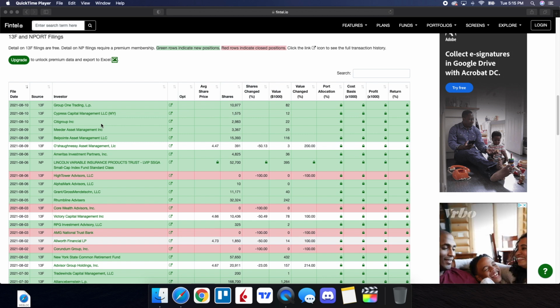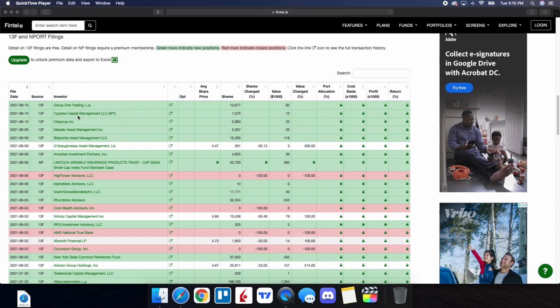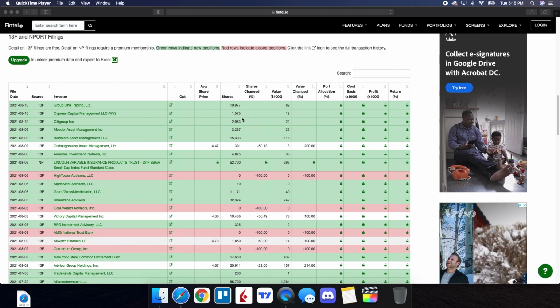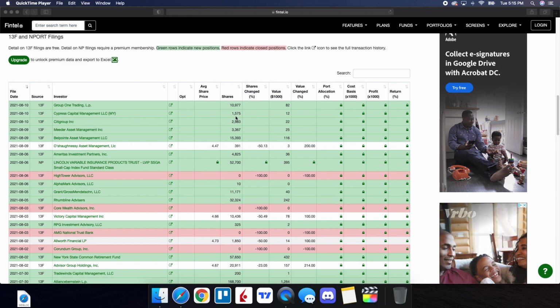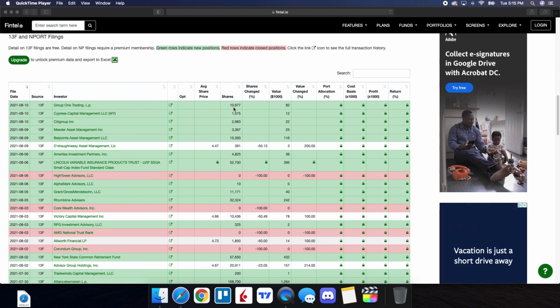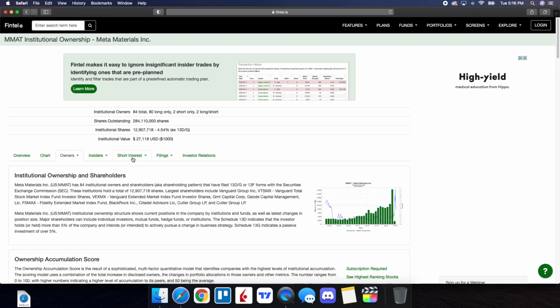Yes, institutions are showing interest, and of course these institutions are some sizable names. We can see Citigroup going in here with 2,983 shares. We also have Cypress Capital Management that went in as well with just over 1,500 shares, so 1,575. And then also we have Group 1 Trading that went in with just over 10,000 shares. Let's just call that just under 11,000, being 10,977. So that is definitely great to see for today's date as far as filings are concerned.